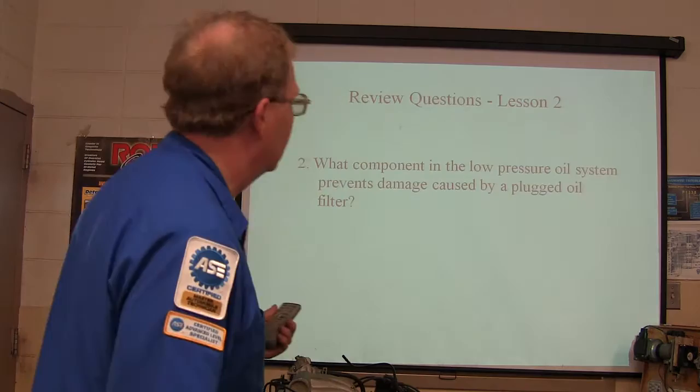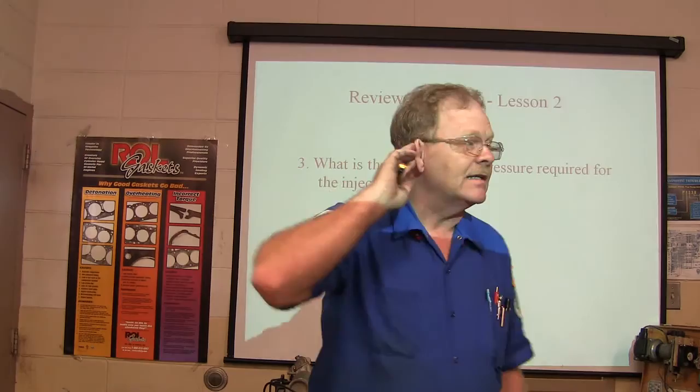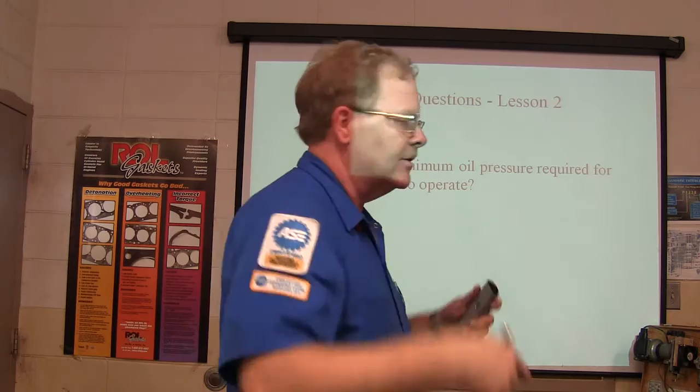Okay. What's the minimum oil pressure required for the injector to operate? 500 PSI. That's right. That's the high pressure oil now. That's not lube oil pressure, that's the high pressure. All right.